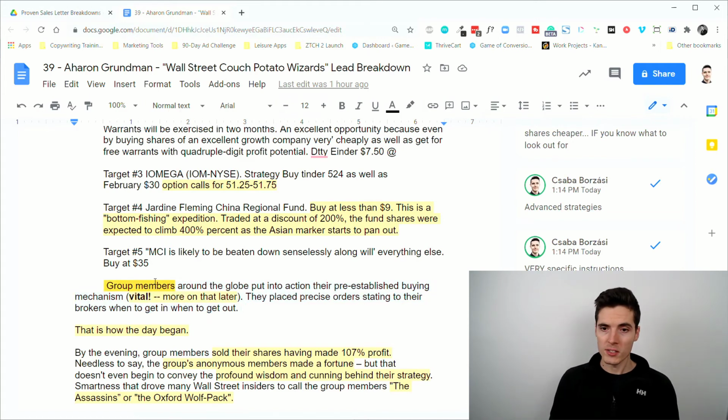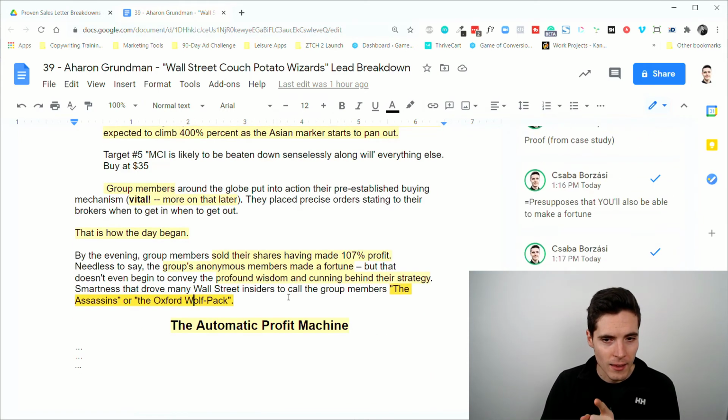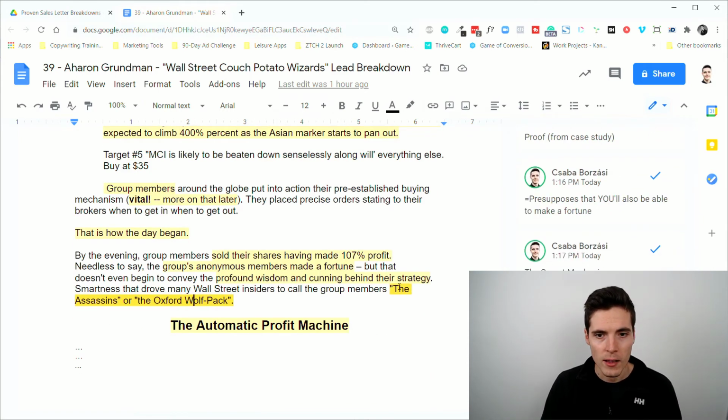So group members, this really highlights how we're talking about people who are kind of like a secret society. They're kind of like a wolf pack. And actually, like you see at the end of this part, it's smartness that drove many Wall Street insiders to call these group members the assassins or the Oxford wolf pack.